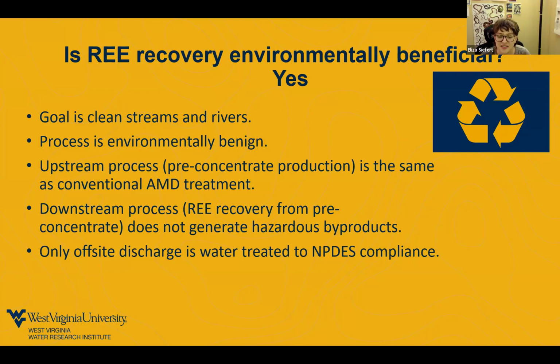So we have done toxic characteristic leaching procedure, or TCLP, testing on the products at intermediaries. This essentially tests for different hazardous materials, and they have all come back at acceptable levels. With every sample we analyze for thorium and uranium. And again, they've always come back at acceptable levels.